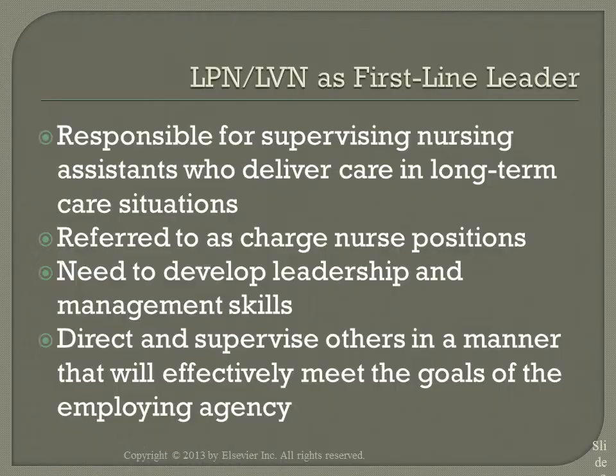Leadership Skills Part 1. As a first-line leader, you need to reflect on what qualities make some people better leaders than others.